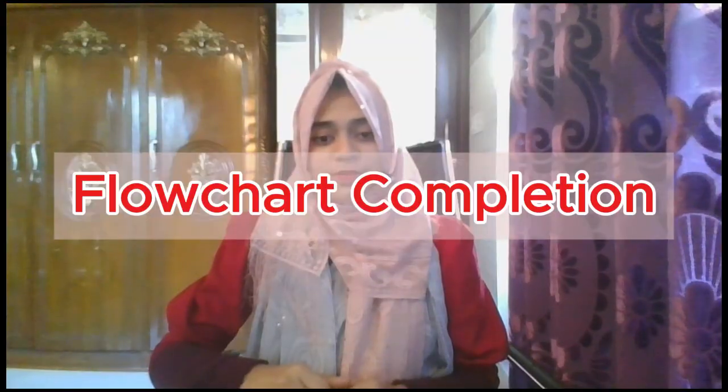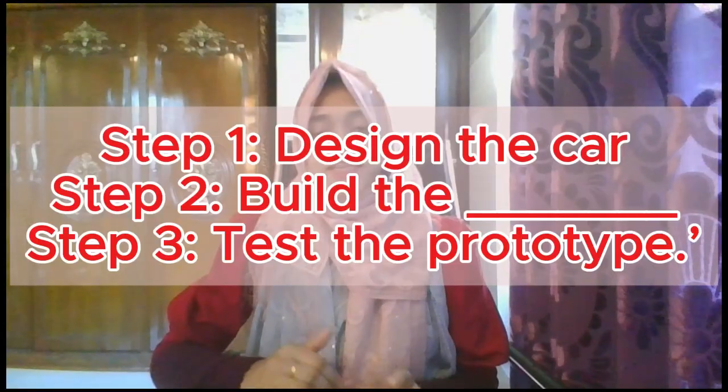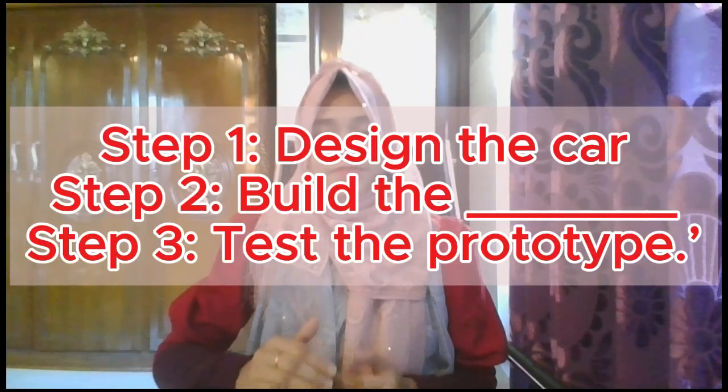Next is flowchart completion. You will complete a flowchart showing steps. For example, step 1, design the car. Step 2, build the ___. Step 3, test the prototype. Your answer might be battery. Then comes diagram labeling. This is where you label parts of a diagram based on the text. For example, a diagram of an electric car might ask you to label the battery compartment.